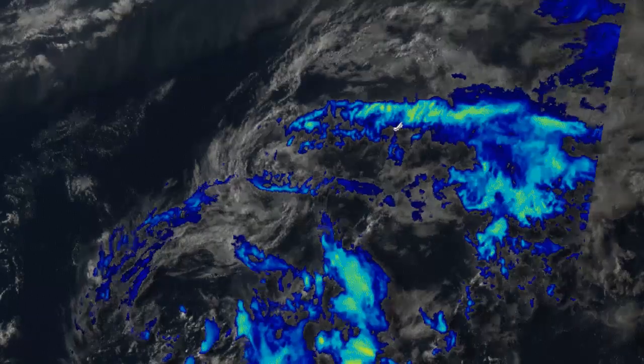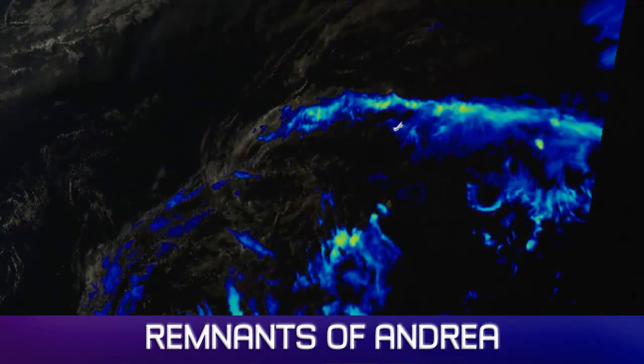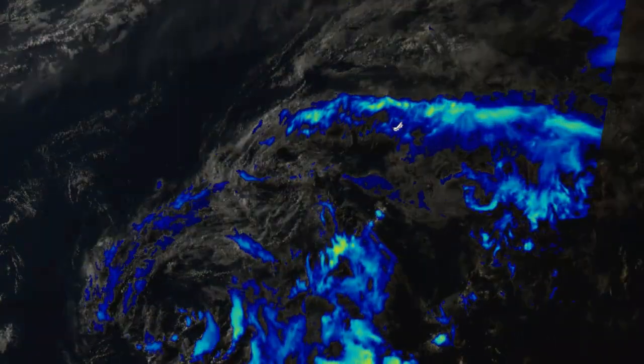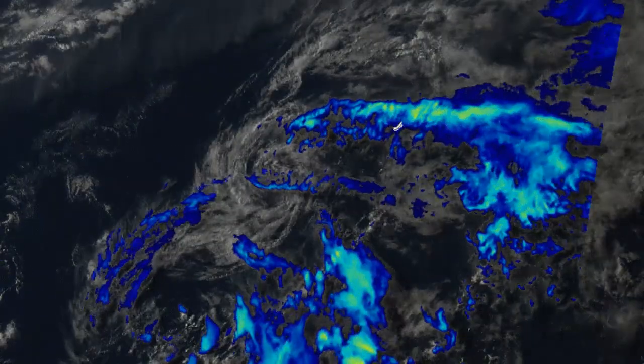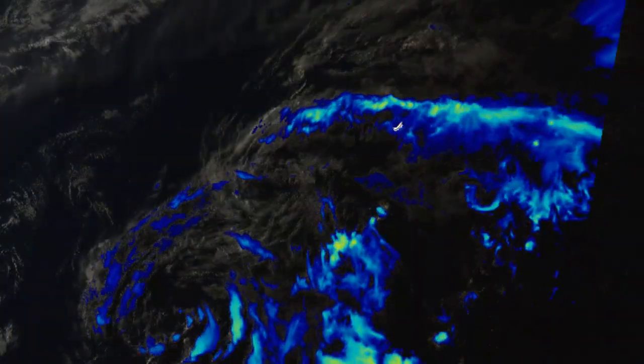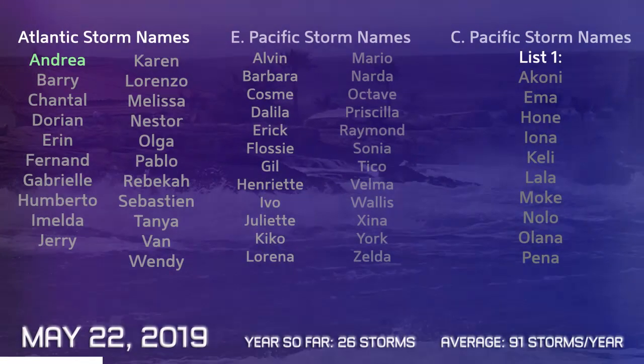And we should be able to have another glance here at the remnants of Andrea. As you can see, looking pretty pathetic in the latest frames there. The circulation looks to still be active as we enter the nighttime hours, and you can see how close it is to Bermuda, possible significant rainfall occurring there, or may have occurred there a little bit earlier.